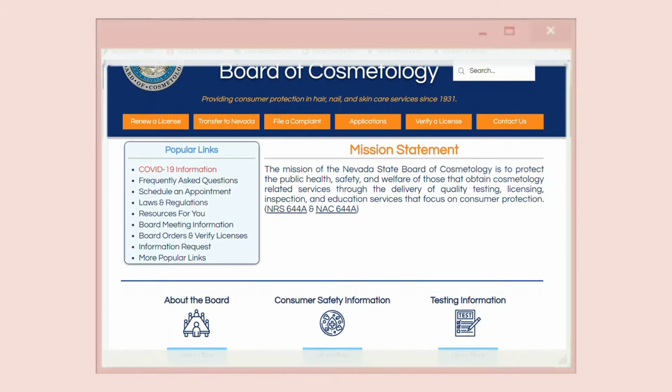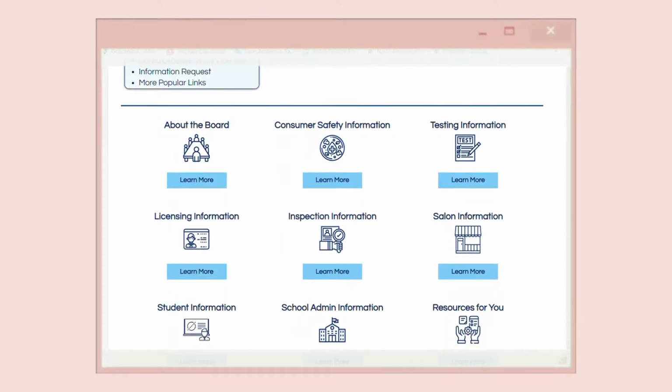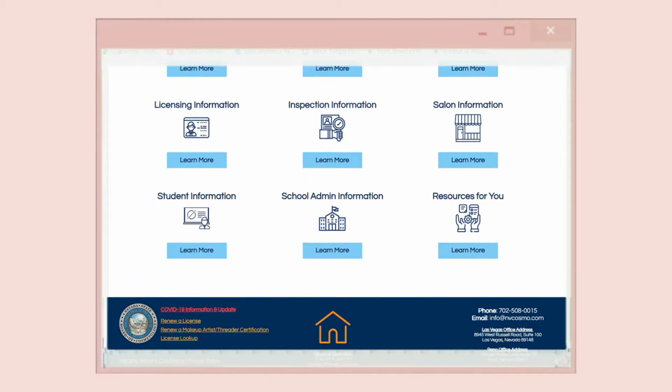So for example, on this website, it'll give you information on testing information, student information, school admin, pro resources for you. At the bottom, it'll give you a phone number, an email, or even some addresses to visit. They'll most likely be there just for you if you have any questions that you want to ask them personally, or if you're unaware about something.